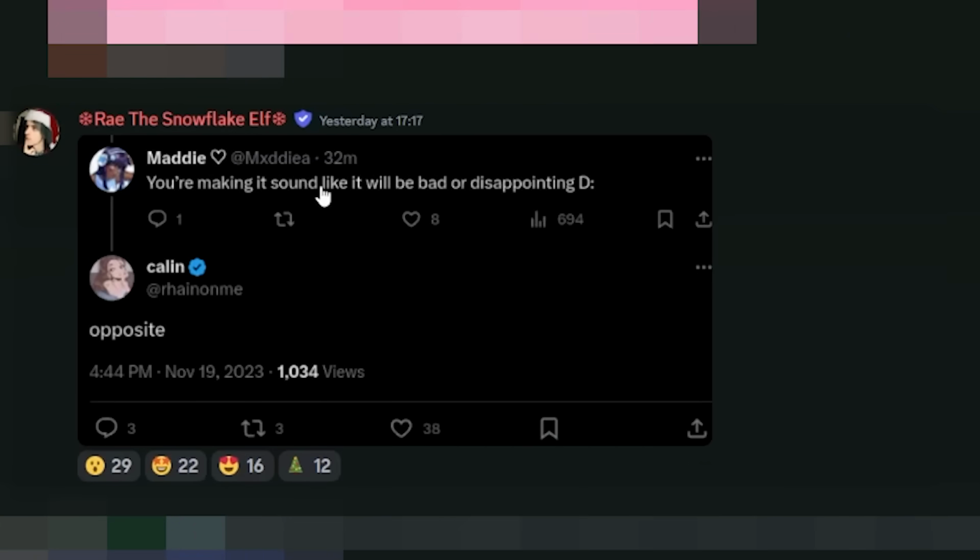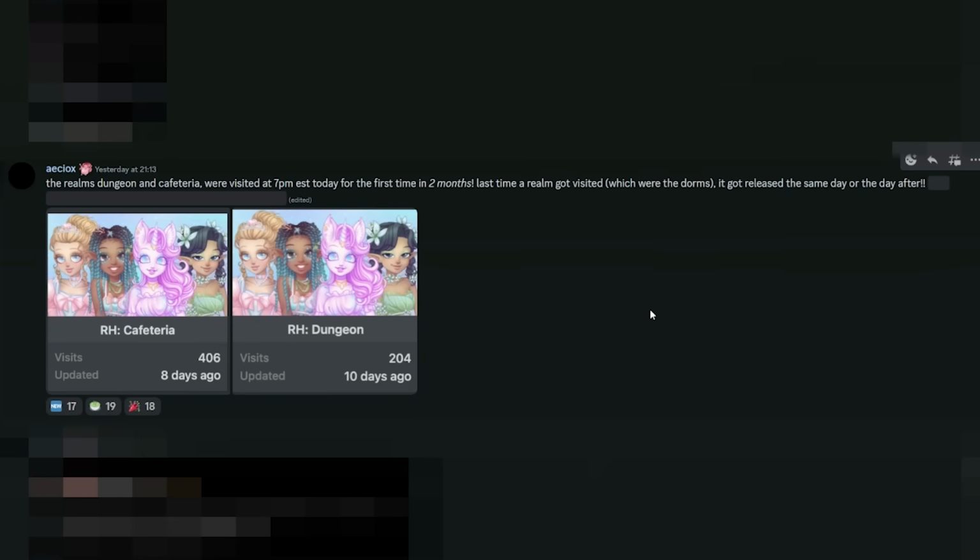And in case you hadn't noticed, ACLK shared in my Discord and said the Realms, Dungeon and Cafeteria were visited at 7 PM EST today for the first time in 2 months. The last time a realm got visited, which were the dorms, it got released the same day or the day after. Now, obviously, you guys, this is just a random little piece of tea here and not anything in particular, but as you guys can see, it's still interesting to know and at least be able to think about.